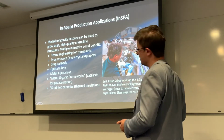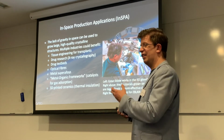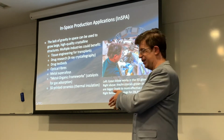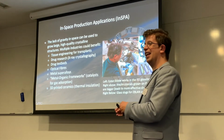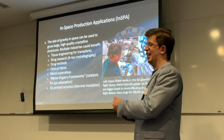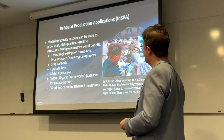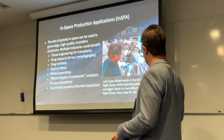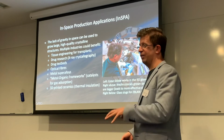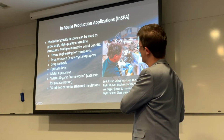So the thing about crystals is they grow big, and the bigger the crystal is, that's a part of the drug development process. The bigger the crystal is, the more effective the drug is and the fewer side effects it has. So that's the long and short of it. I did some work in that in my undergrad, so I am able to speak more knowledgeably with the people who are doing this work, but I found that a particularly interesting part.